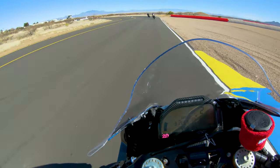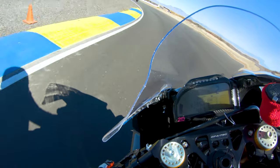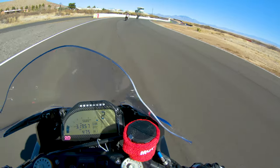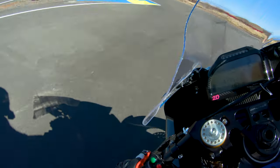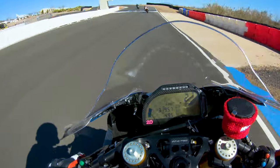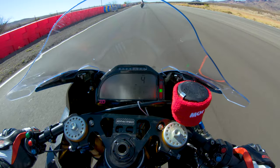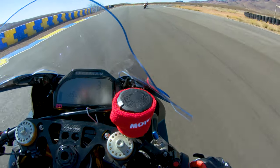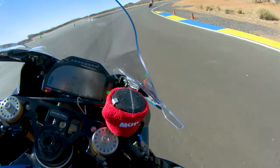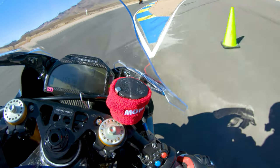Man, this bike's gonna take a few laps to get used to. Jesus Christ. Forgot to shift. The quick shifter is just insanely good. Man, the quick shifter of this bike is just freaking phenomenal.